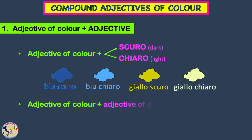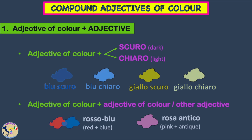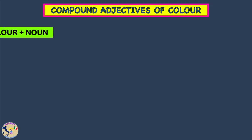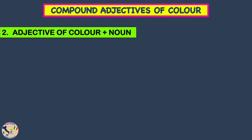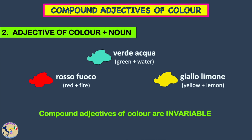Adjectives of color can be combined with other adjectives of color, as in rosso-blu, or can be combined with other types of adjectives, as in rosa antico. When adjectives of color are combined with nouns, we obtain compound adjectives like verde acqua, rosso fuoco, giallo limone. Whenever you use compound adjectives of color, you must remember that they are invariable. They have only one form, which is the same for singular, plural, masculine and feminine.